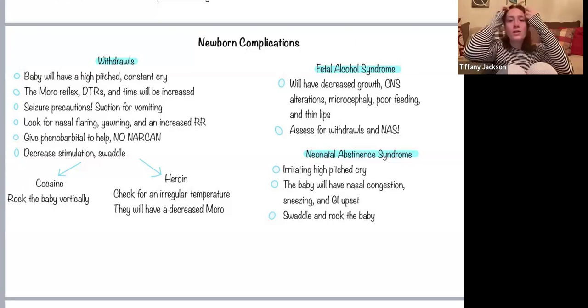We're not going to be giving Narcan for baby. We can give phenobarbital to help, but really a lot of it's going to be decreasing the stimulation and swaddling the baby. Fetal alcohol syndrome, these babies will have decreased growth, maybe some microcephaly, poor feeding, and thin lips.